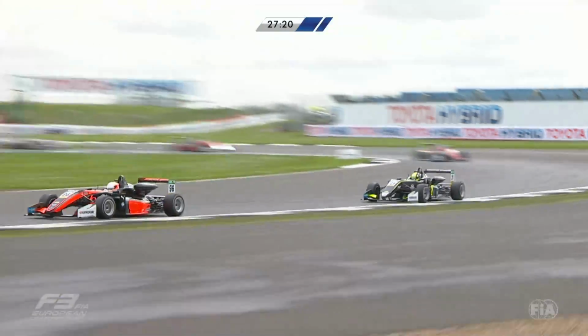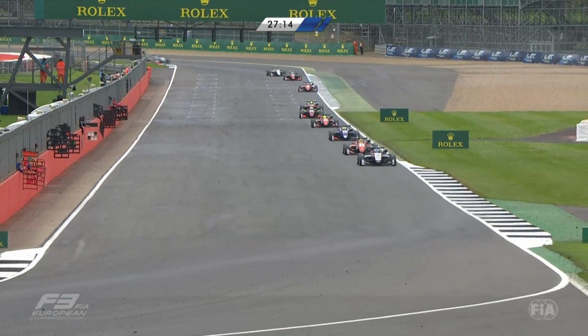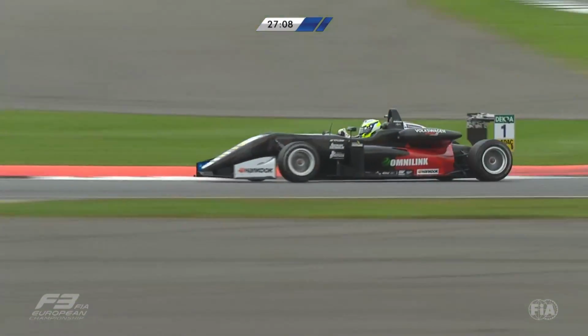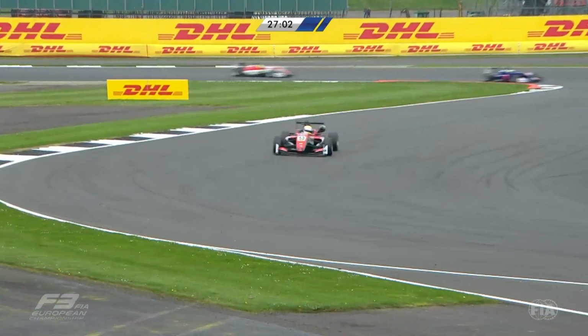Joel Eriksson has just set the fastest lap of the race. Sectors 2 and 3 went purple for him on the timing screen, so 1 minute 51.193 seconds. That record set yesterday by Lando Norris, 1 minute 51.183. So he's 100th away from the lap record, and surely that is going to be broken again today.